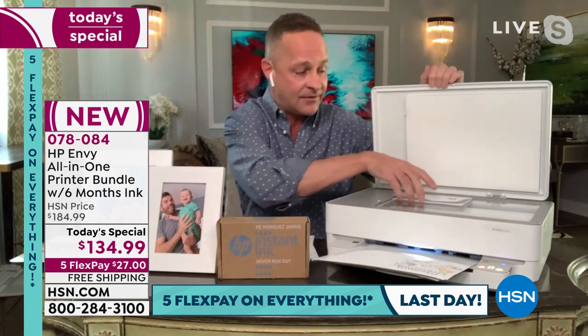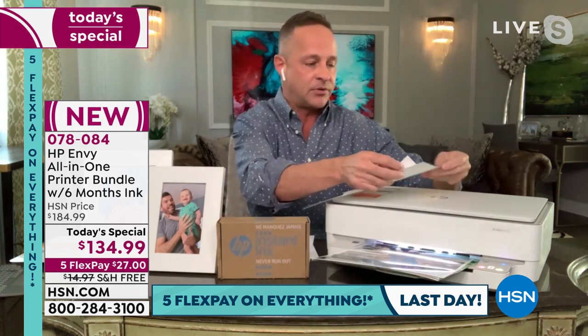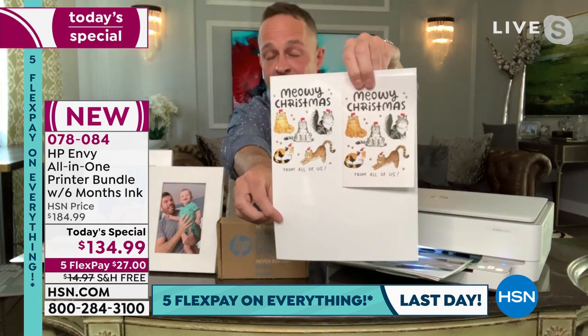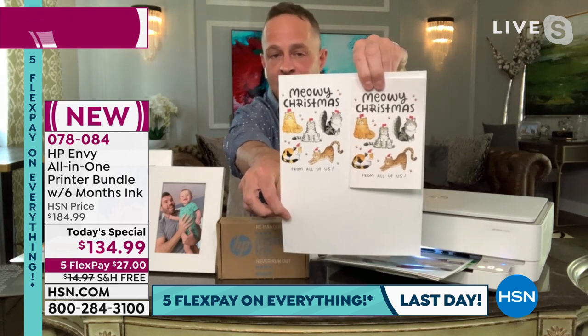Did you see how fast that was? I literally just put that card here to make a copy, and I'll show you. I'm gonna just hold them up so you can see the quality as well. You can barely tell the difference between the copy and the original. In fact, the copy probably looks a little bit better. It's on glossy paper, so it almost certainly looks a little bit better.